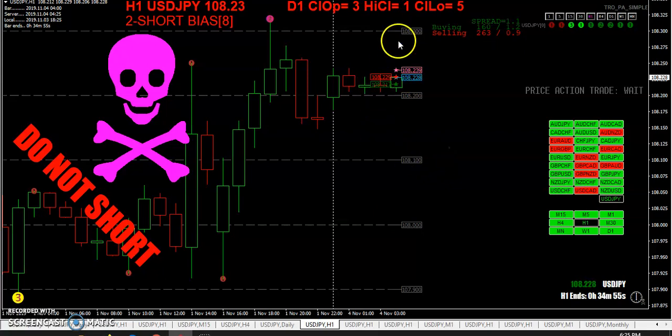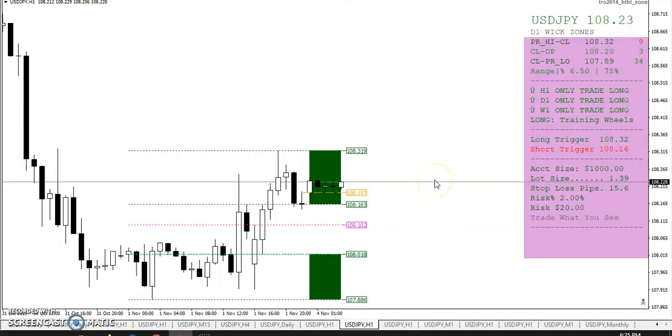And price is just stalled here. So I would look to buy here and short here because price probably is not going to stay within this 10 pip range. It could, but I doubt it. Just like here, I expect it to escape one or the other of the wick zones. I could be wrong.